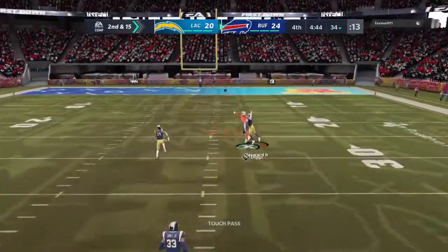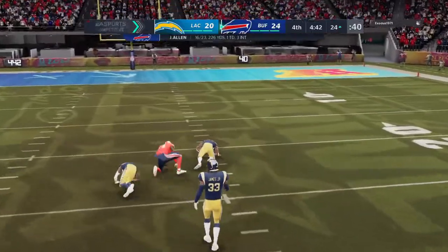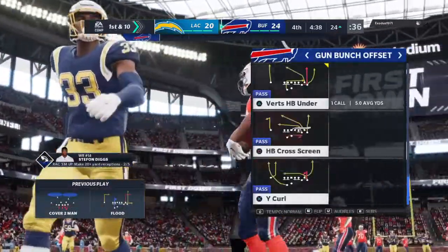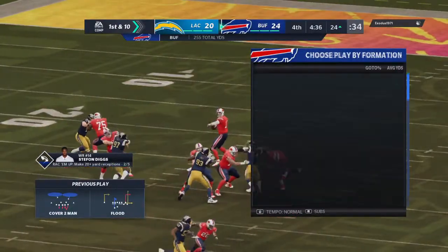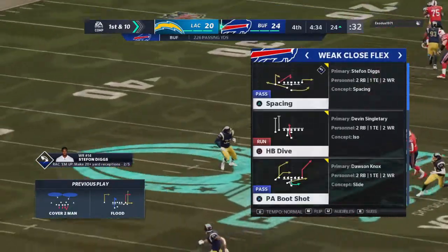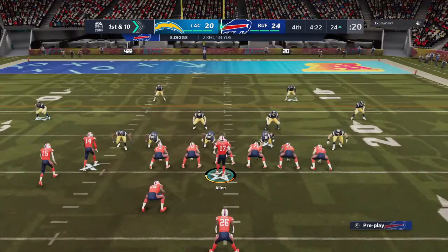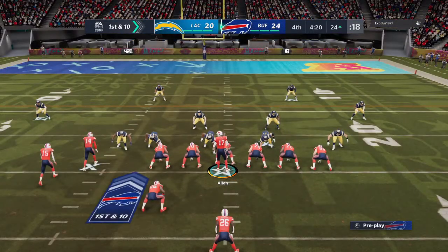Allen going deep for Diggs. And that is caught one-handed. Oh, but he pulled it in. That's good. A big play here for the Bills. 43 yards. At the 24-yard line. So the big play gets them all the way down to the outskirts of the red zone here for 1st and 10.